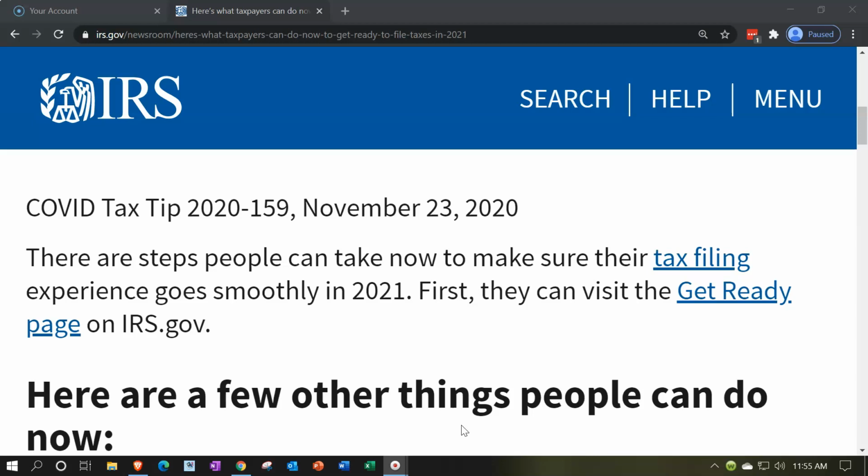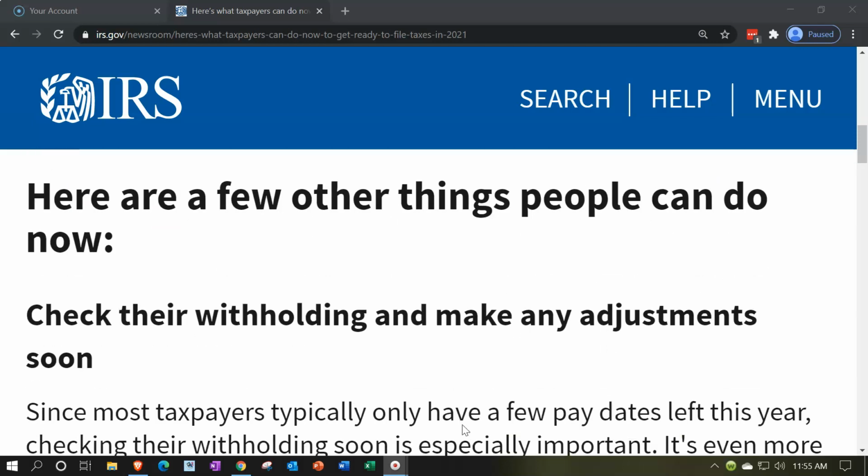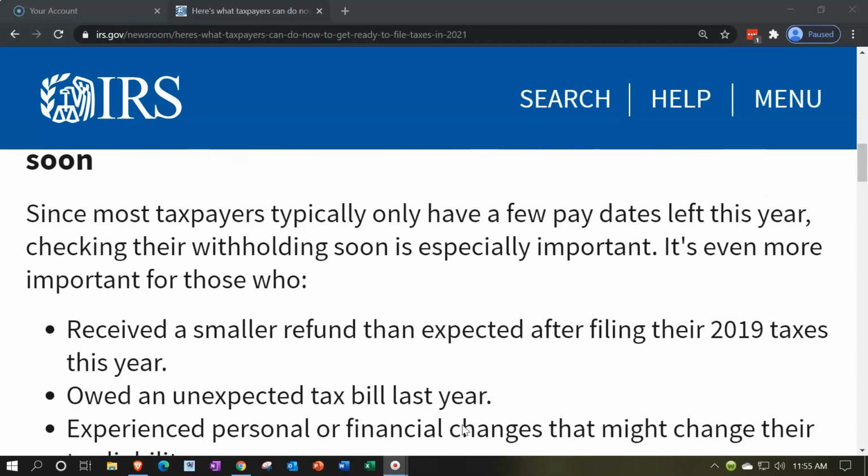First, they can visit the Get Ready page on IRS.gov. There's a link to the Get Ready page here as well. Here are a few things people can do now. Check their withholding and make any adjustments soon. Since most taxpayers typically only have a few pay dates left this year, checking their withholding soon is especially important.